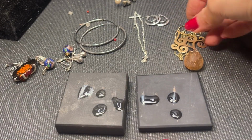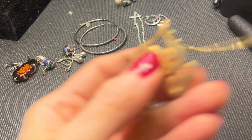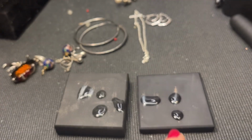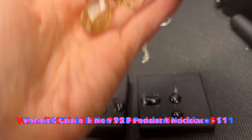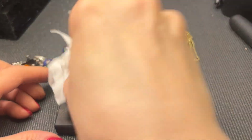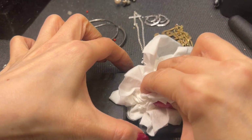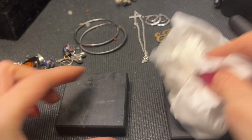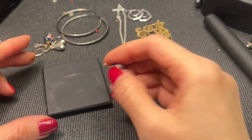And then this, the chain is definitely vermeil, but this itself is not. This did not test. So we have that one, and I'll put a price down below for that. Okay, guys, I think that's all she wrote. That's disappointing on some of the sterling because I like those little eggplant earrings, so that's a shame that those were not sterling.